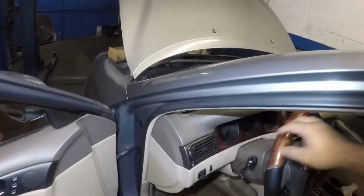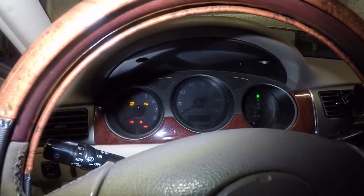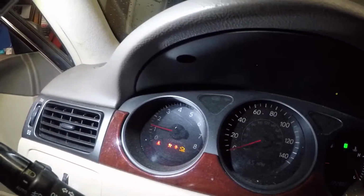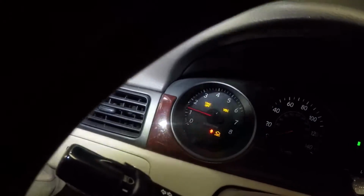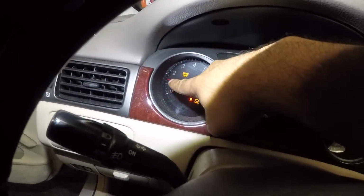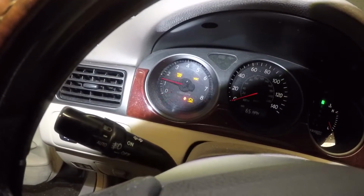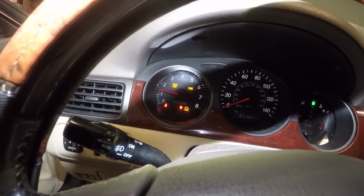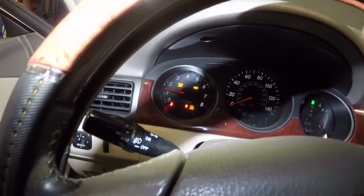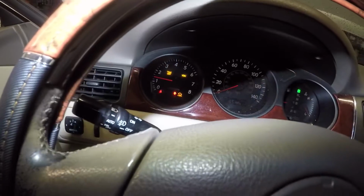Before I go down there and show you, let me show you how to see if the power steering pump is working. Let me try to keep my light at one angle and the camera at another. We're gonna pay attention to this needle. Right now the RPM is very high because the car is cold. So let's let it heat up, let the temperature go up and the RPM go down, and then we'll test this.